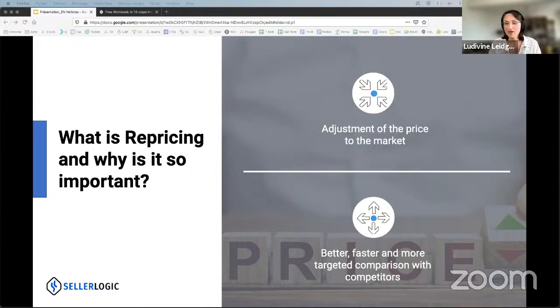Other strategies will allow you to align to a specific competitor or to blacklist some other competitors or Amazon or some other people you don't want to mess with. So you should be very flexible to adjust to your needs.